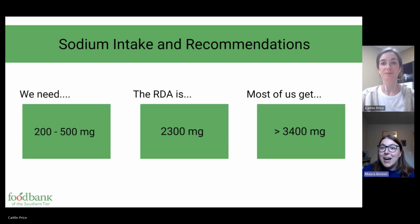But of course, you do have minimums, and sometimes you get too much of some things. So, how much sodium do we really need to maintain those vital functions? The average person needs about 200 to 500 milligrams of sodium per day to maintain those vital processes. However, the recommended dietary allowance, or RDA, of how much sodium the average person can have is about 2,300 milligrams a day, which equates to about 1 teaspoon of table salt.